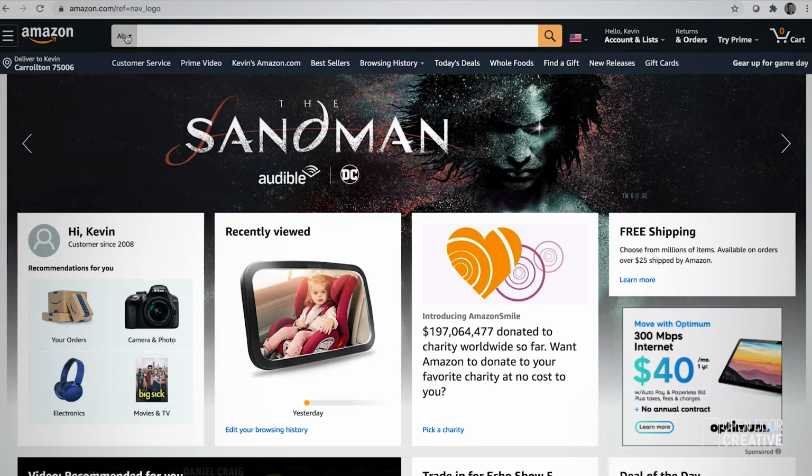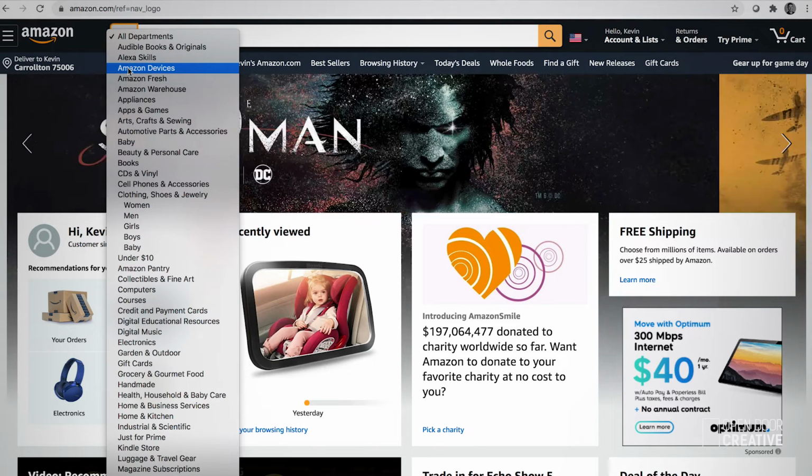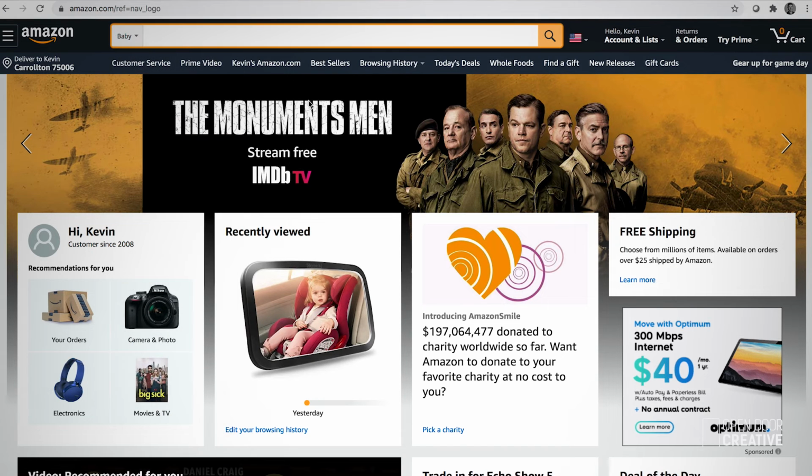You're going to head up to the search field and hit that drop down. Navigate down according to the first number you chose. So since I chose 10, 1, 2, 3, 4, 5, 6, 7, 8, 9, 10, I'm landing on babies. Select it and then click the search button.